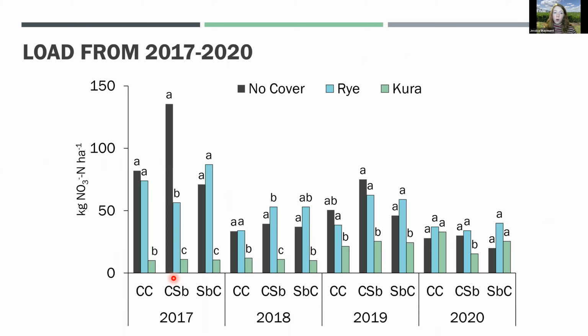And so now we'll move on to load from 2017 to 2020. And again, this figure is showing load between each cropping system and cover type in each of the 4 years after Kura was established. And overall, in continuous corn and soybean-corn, rye was similar to no cover each year. But in corn-soybean, rye reduced load by 31%. And again, as we talked about with the biomass being the greatest in the corn-soybean, rye had the greatest stands in that system, and therefore was able to reduce leaching significantly.